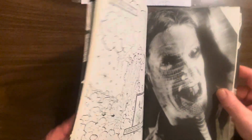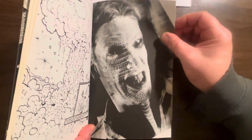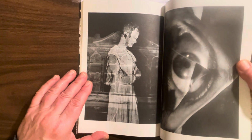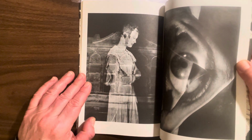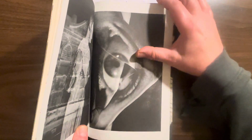And finally, we have another J.K. Potter portfolio. This is the second one we've had in Fly in My Eye. And like all of his stuff, it's retouched photos. But some of these are pretty amazing considering this is way before Photoshop. So he could do some amazing things with just analog trickery. Really kind of disturbing images.